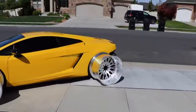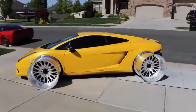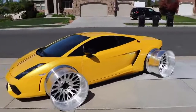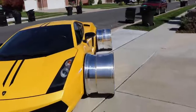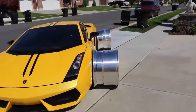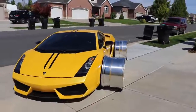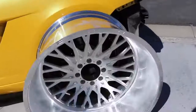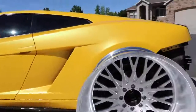Wow. And then we got it in the back. It actually looks pretty freaking sweet if you ask me. It makes me want to do this even more and actually make this happen. But look at how wide those would hang out. And plus, we'd have to build spacers and adapters so we'd be able to turn, which would make them hang out even wider.